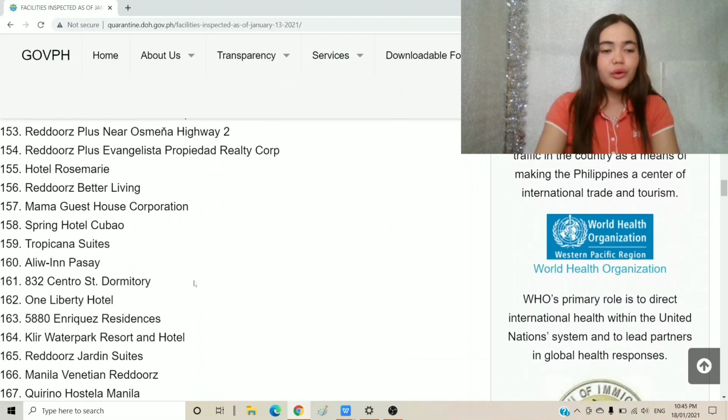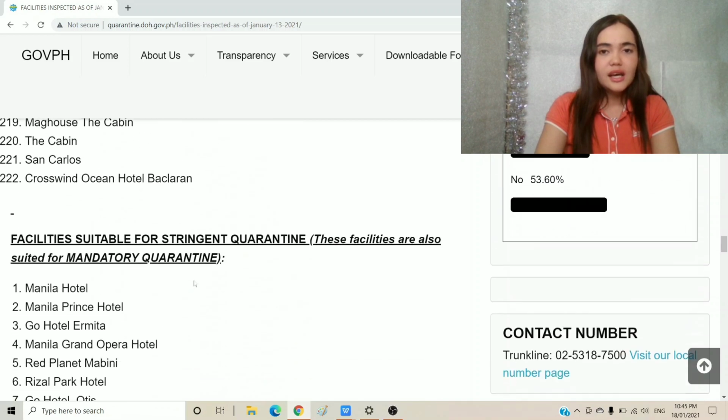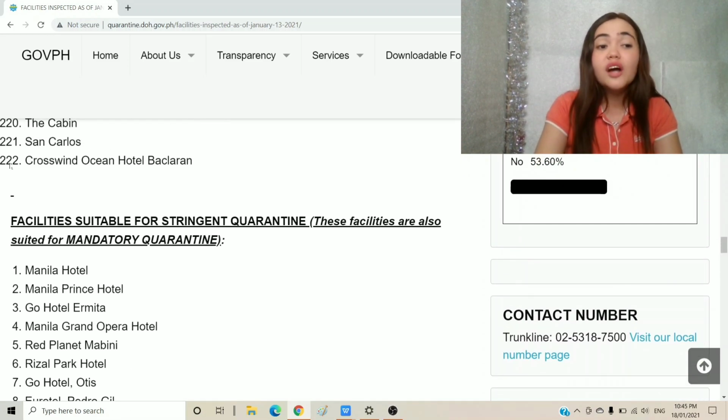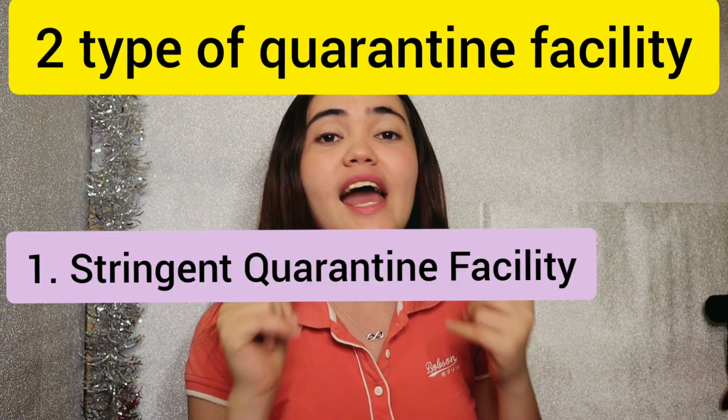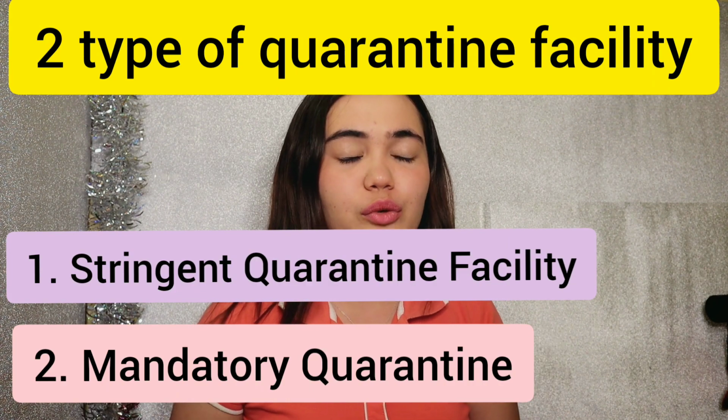So how many mandatory quarantine hotels are there? There are more. Let's see. How many? There's 222 mandatory quarantine hotels. So that is the two types of quarantine facility, the stringent quarantine and the mandatory quarantine. And this last one is not a type actually, but I just wanted to share the one I promised earlier.